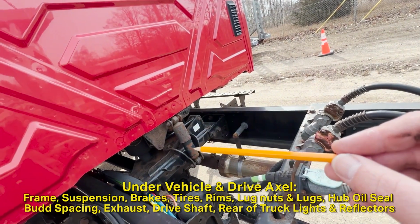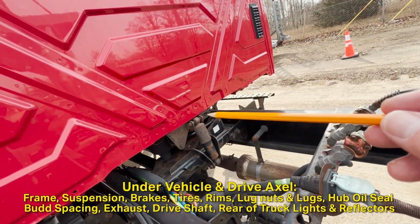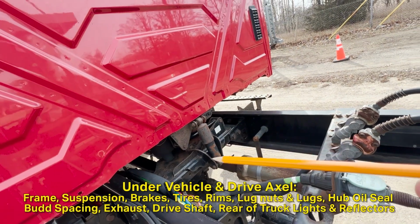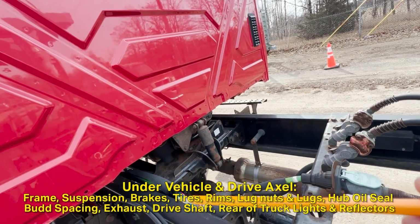You could talk about the cab shock right here too, that it's straight, it's not bent, rusted through. The bushings on top and bottom are not worn through or missing at all. There's no missing nuts or bolts at all. And it too is securely mounted.